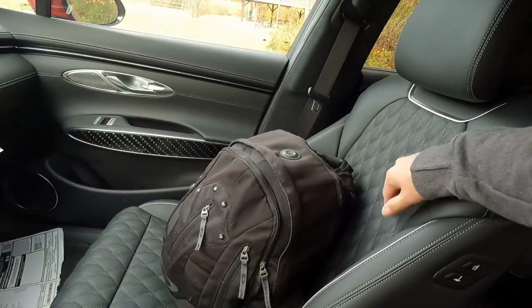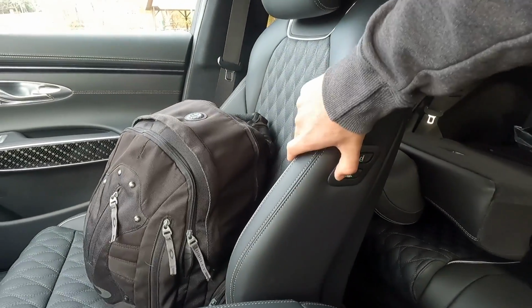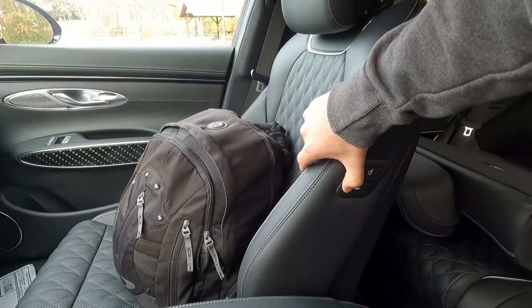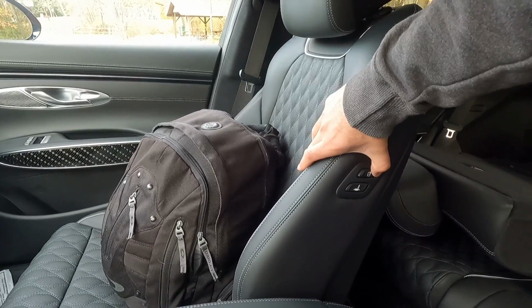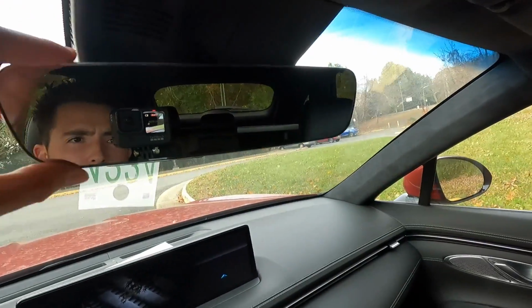And then this seat looks very nice. I can control this seat from here, so I can recline it. And then I can also bring it forwards. So you can see right now the seat is moving forwards, moving backwards, and I can recline it. So I have all the seat controls here. Very cool. Auto dimming rear view mirror up top here.